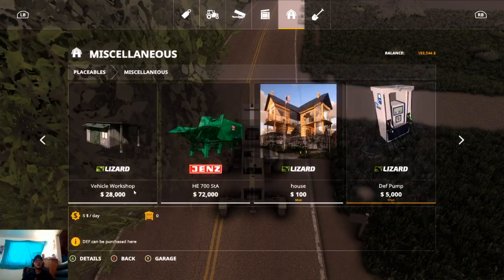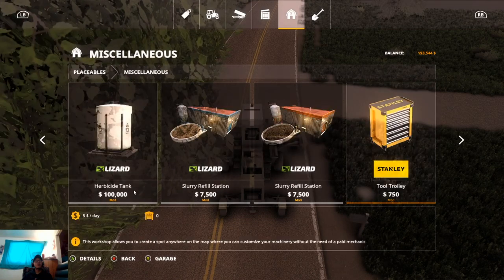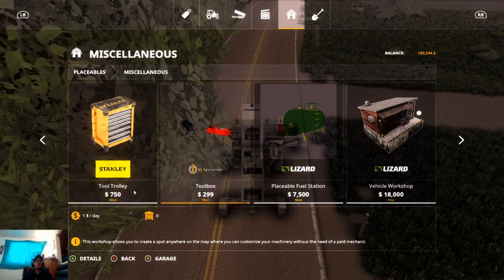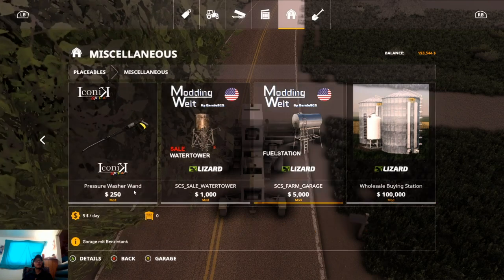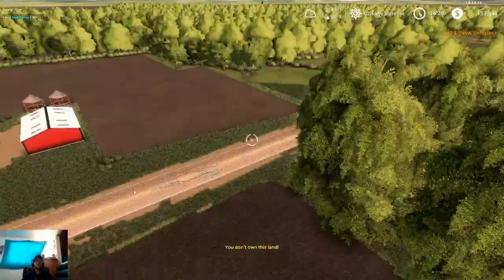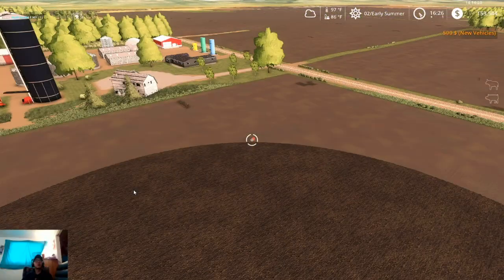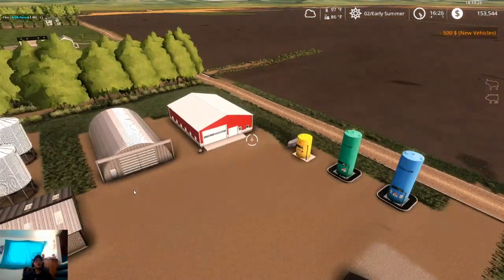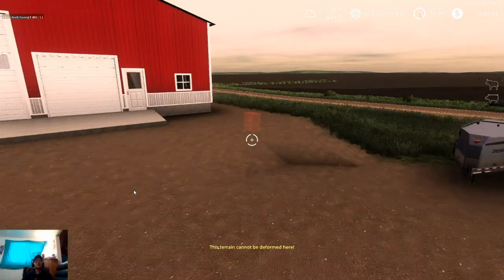I know I just downloaded something for this guy. I think, yeah. So we got this guy that we can pick up and put down at the farm, so we can use this for, which I'm hoping I can move it as well. But we got this that we can put down here at the farm.